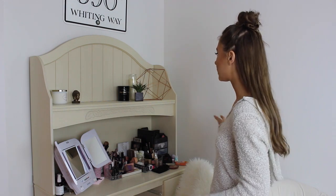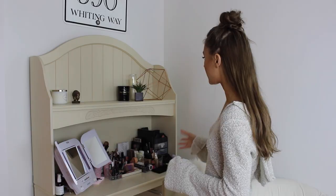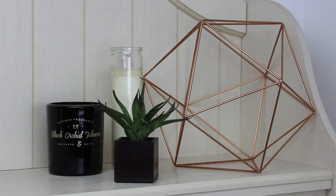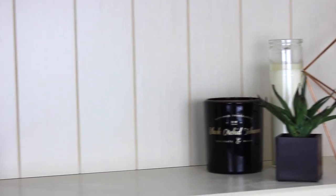So let's bring you a little bit closer up here. We have this geometric thing, which I absolutely love. I love geometric stuff. And this is from HomeSense. The faux plant is from Bouclair. The candle in the back is from God knows where. And the black candle is the DW, which is kind of cool because that's my initials, Darby Whiting. And that's as well from HomeSense, smells super good.